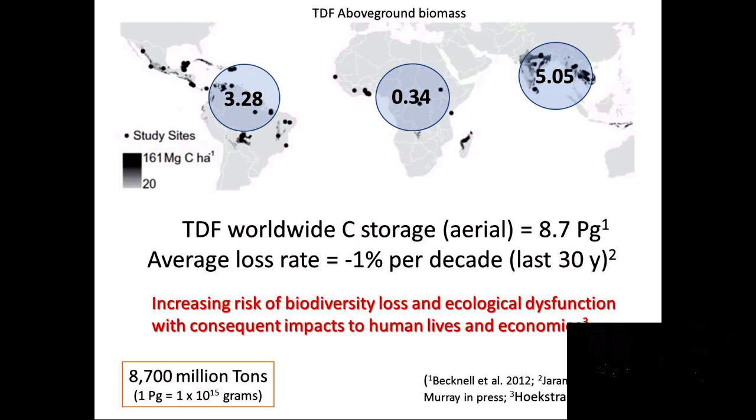The average loss rate, in a recent paper, they say that in the last 30 years we have lost at the rate of 1% per decade. And what are the implications of this loss? It is increasing the risk of biodiversity loss and ecological dysfunction, with consequent impacts on human lives and economies, because we live from the ecosystem services that this ecosystem provides to humanity.